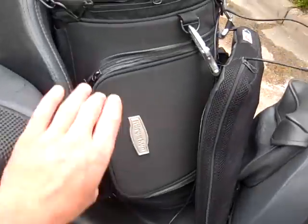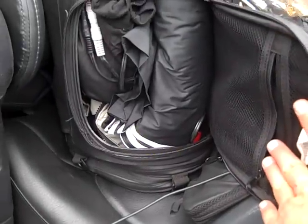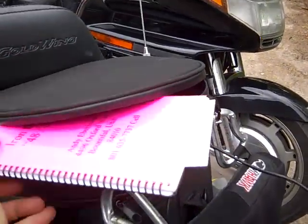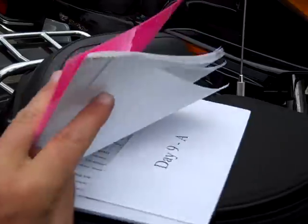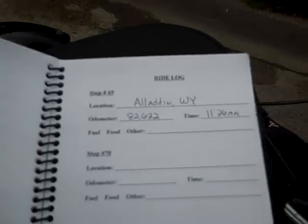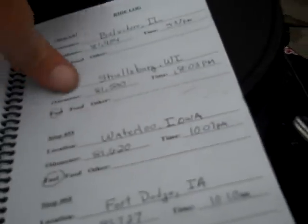So now I'm going to show you this. This is a bag behind me that I use often. I throw my gloves and certain layers in as it gets colder and warmer, and as I fuel up, I have this perfect bag made for the Iron Butt 4810. This is how we document the ride. This is an envelope, which is day 9. I put all of my receipts in there, and then we write down this. We stopped in Aladdin on the way over here, how many miles and what time, and the receipts. And I've got pages and pages.